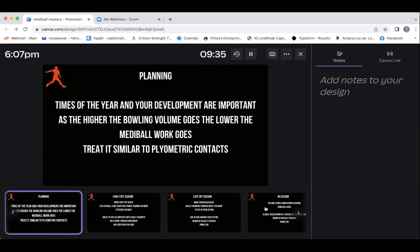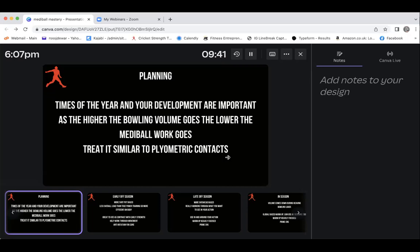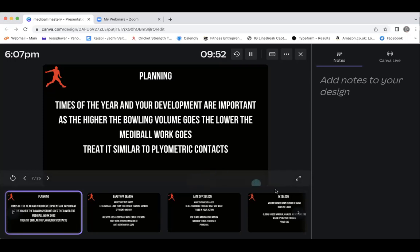So we need to treat it similar to plyometric contacts. Okay, really important we do that so that the body is understanding and we don't overload it, because it's a very central nervous system dominant thing we're going to do, and we can't be overloading it at all.